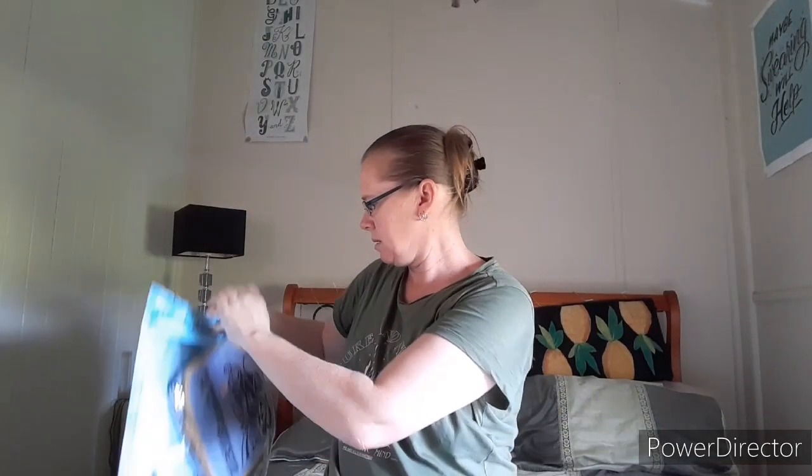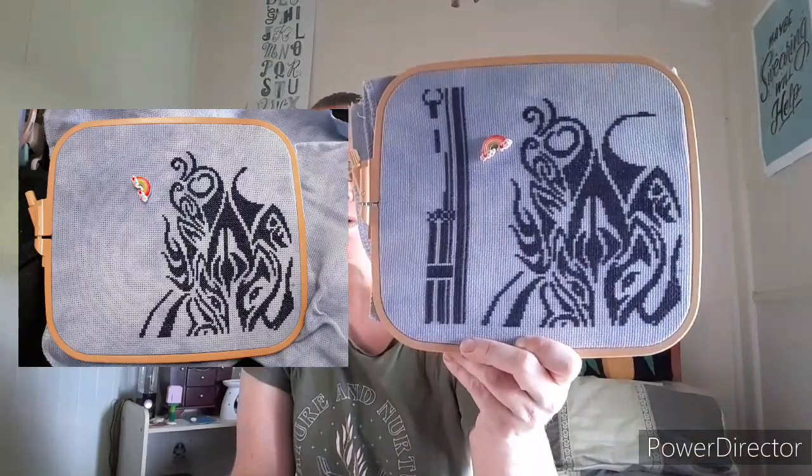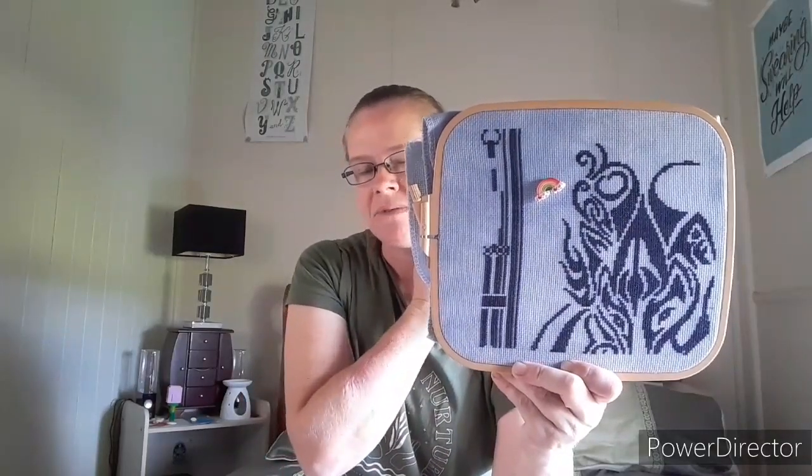And this is where I'm up to. So I did move the Nerge frame and started to get that border in. Now I am stitching this on a 14 count hand dyed Aida that I bought from Elisa at Paddock Lane Designs. She was having a dye spot sale and I just bought a heap of fabric off her, and this was perfect size to fit this one on.